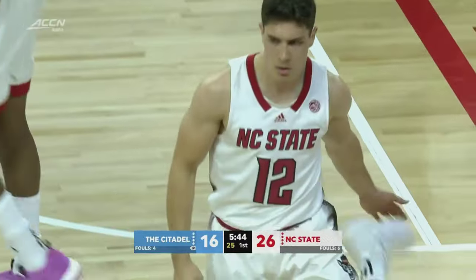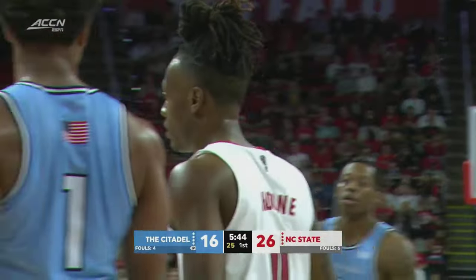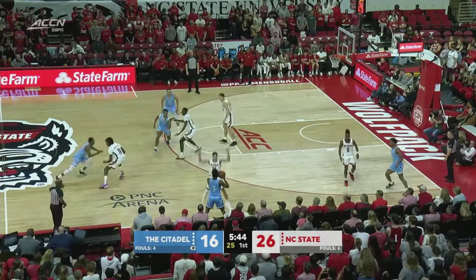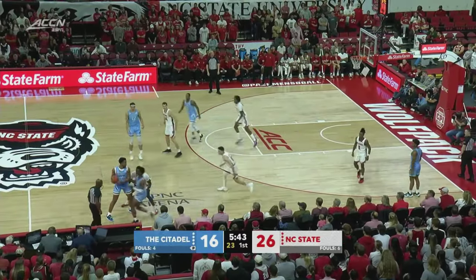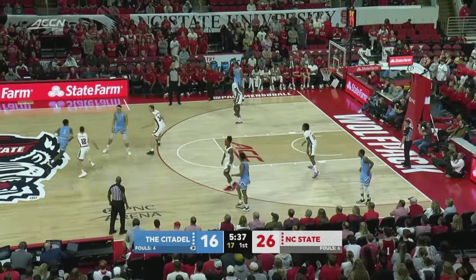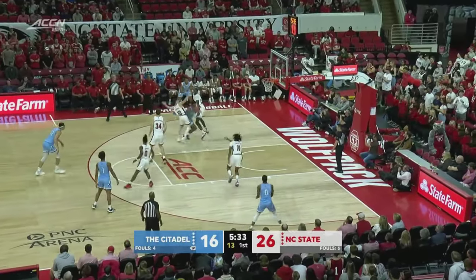He was second on the team at Arizona State last year, 12.5 points per game. He was even better in their NCAA tournament run. A couple years at Illinois State before going out to Arizona State. Now in his fifth and final year, he's back home in Raleigh. I'm sure he has a big fan section today. Yeah, the homecoming, a long time coming.